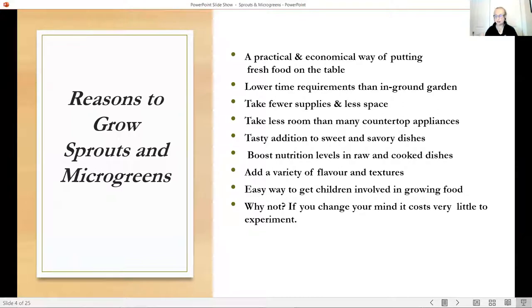And I had mentioned about how when needs must, when I was younger and lost a job, I actually was able to start growing my own greens again. And that made a huge difference.